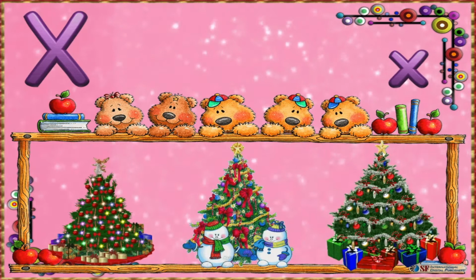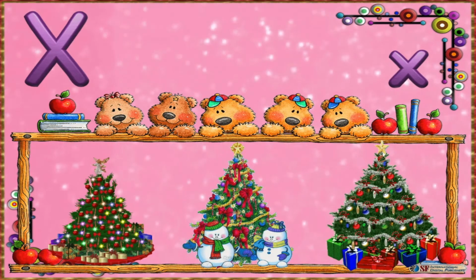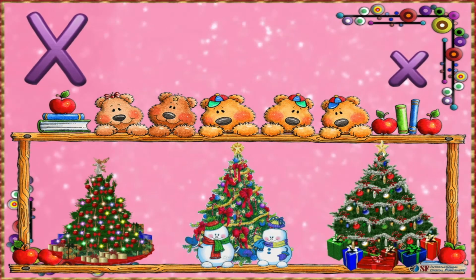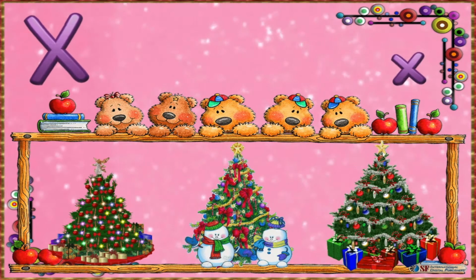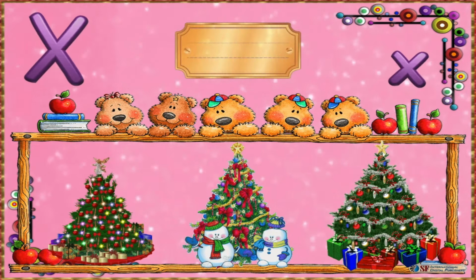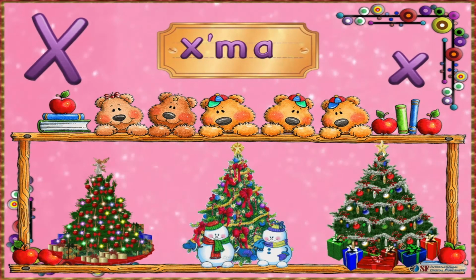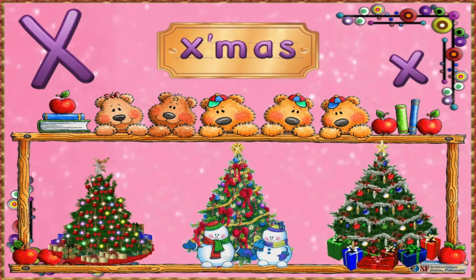According to the invitation, the party will be held in the public area near the Christmas tree. The word Christmas begins with the letter X, and its spellings are X M A S, Christmas.